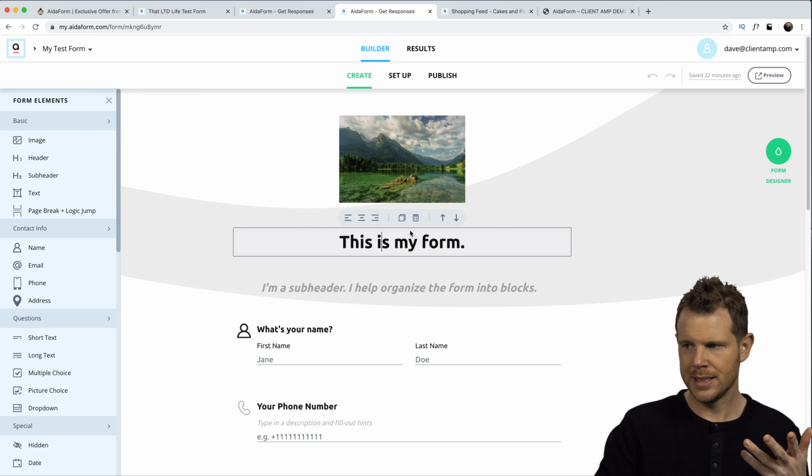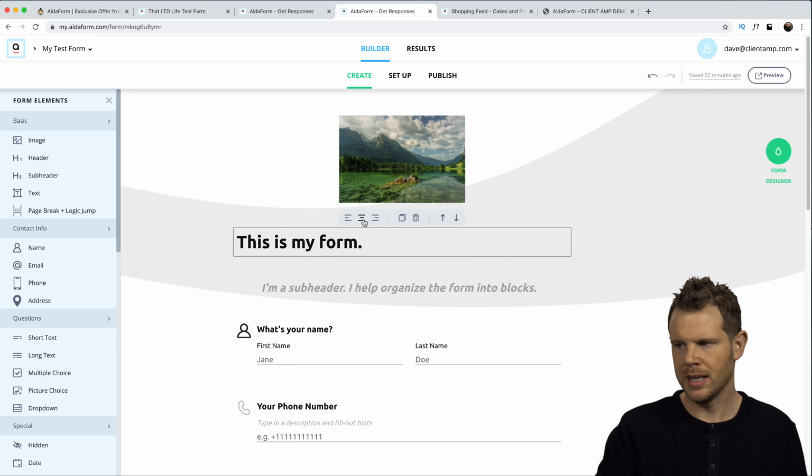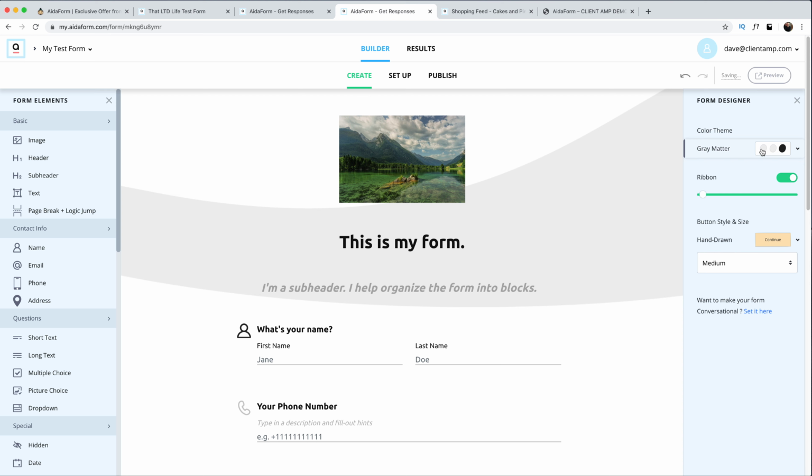So let's say I clicked here. I can edit the copy, of course. I can format this how I want. I can change it to be left aligned. I can make it be center aligned. I can go to the form designer over here.